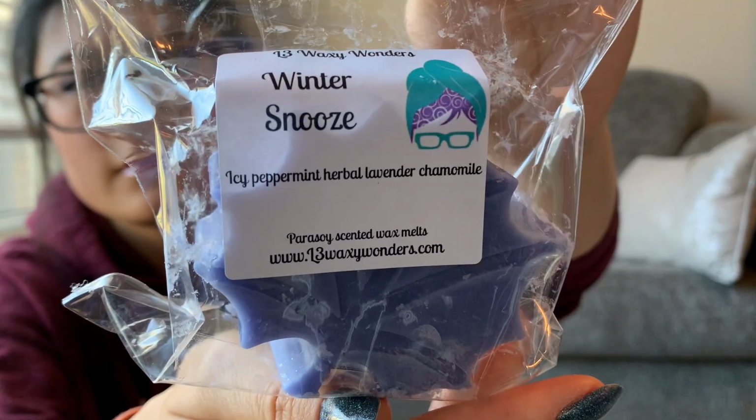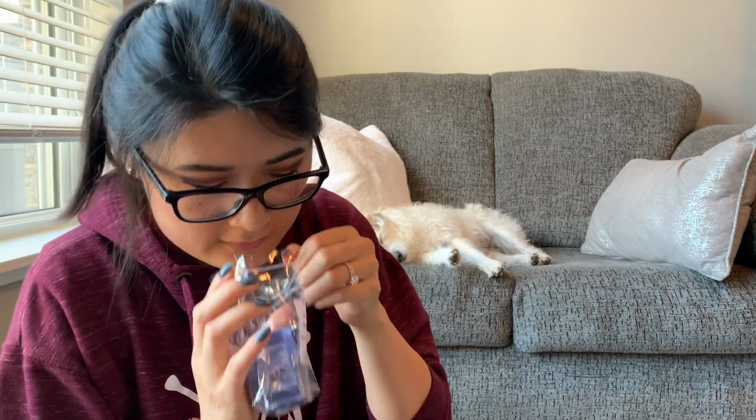So then here's another leaf, Winter Snooze, Icy Peppermint, Herbal Lavender, and Chamomile. I do get a little bit of that icy peppermint. I'm not quite sure what chamomile is, but I'm assuming it's on the lines of lavender. I think I've said this in other videos, to my nose, sometimes I can't really distinguish herbal lavender versus sweet lavender unless it's extremely obviously herbal. Yeah, I think this is good, but I'm getting the icy peppermint plus some sort of lavender chamomile mix, maybe. I don't really know.